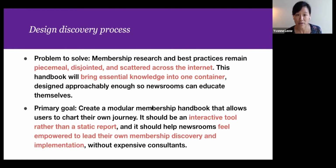And the goal of doing that is not to create a 100-page PDF report, which we felt a lot of research ends up looking like in the journalism industry. We wanted to create more of a tool where people can navigate and very quickly and efficiently find what they want.